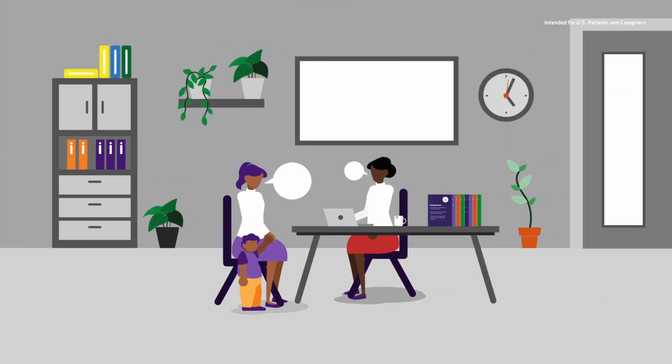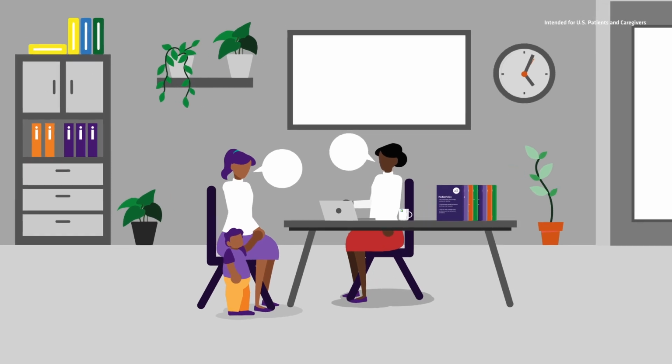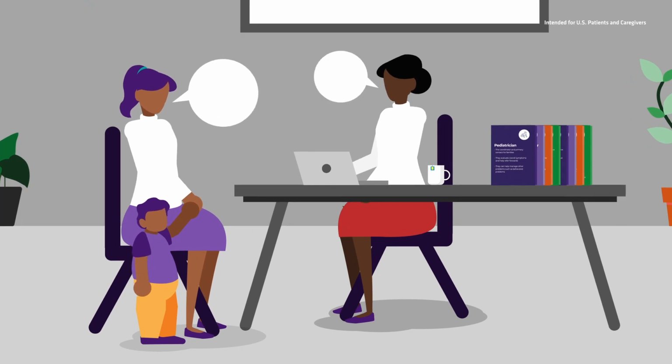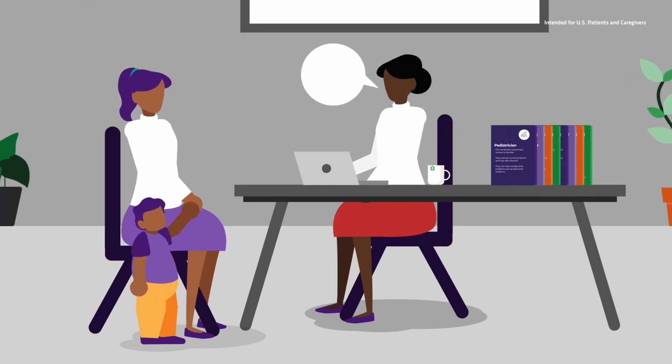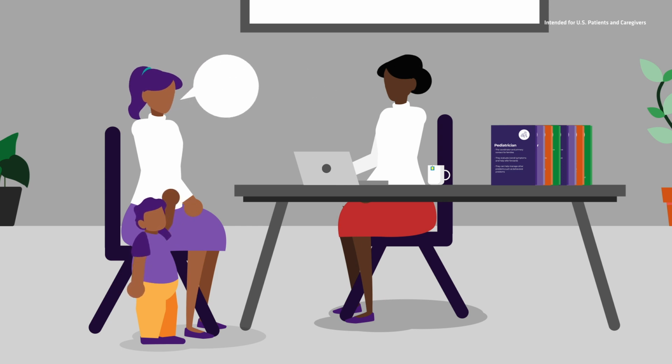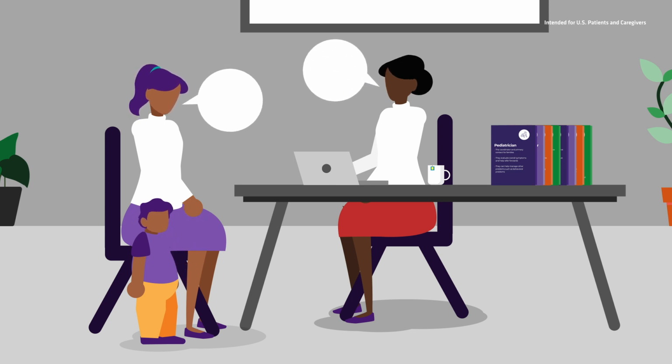The management of these symptoms requires a team of specialists. We will explore some of the key specialists who make up this multidisciplinary team. However, there are many others who can also be involved. These include specialist nurses, anesthesiologists, ophthalmologists, physical therapists, occupational therapists, and speech therapists.